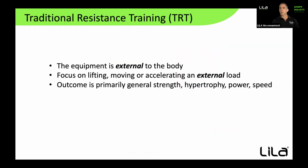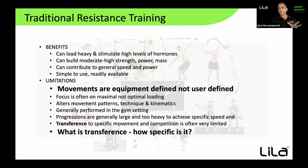Quickly, just so you hear some terms today, traditional resistance training, TRT, that's where equipment is external to the body. It focuses on lifting, moving, or accelerating an external load, and its outcome is primarily general or some level of light specificity and strength, hypertrophy, power, or speed. Traditional resistance training has a purpose. I still do it every week, and I've trained thousands of athletes with it. But what we're learning is it has limitations.